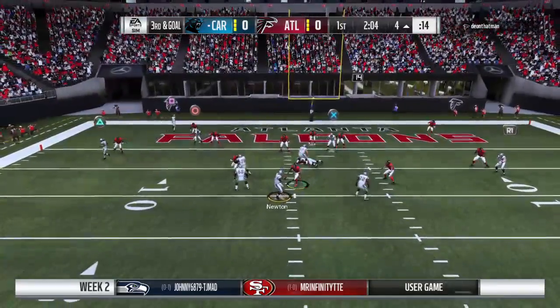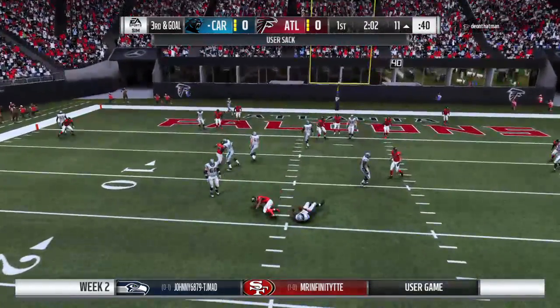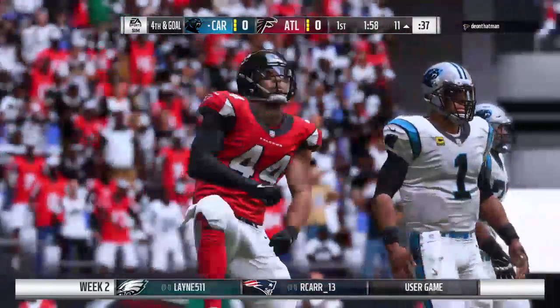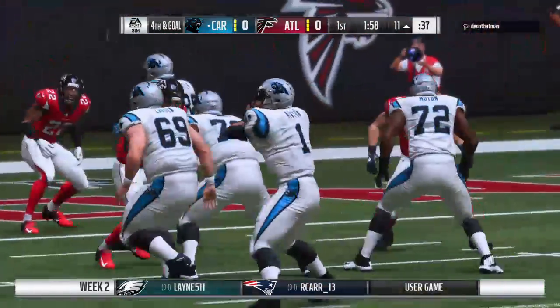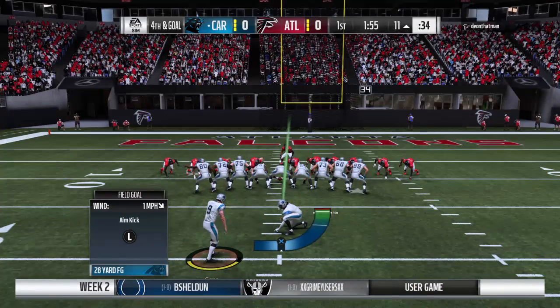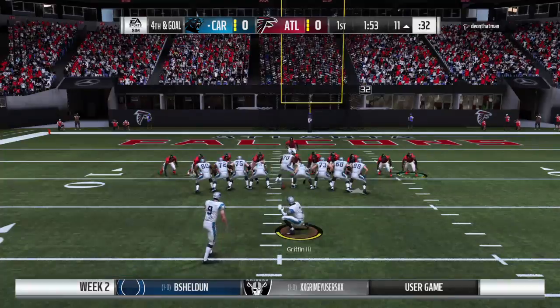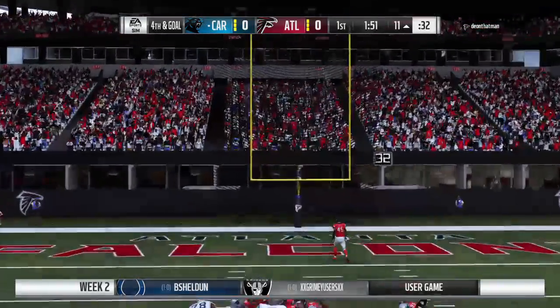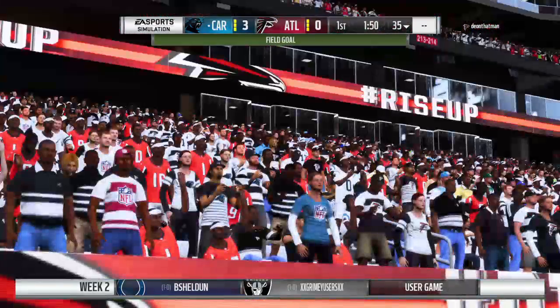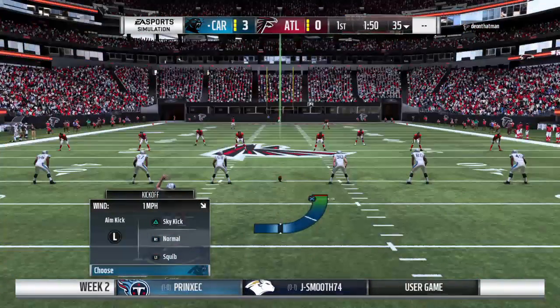Now Newton on 3rd and goal. Pressure brought in, and the Falcons get there for the sack. Vic Beasley with a big-time sack on 3rd down. And it'll be a loss of 7. 4th down, and here's Graham Gano now in the field goal unit for the Panthers. And Gano's kick is right through. And the Panthers stake claim to a 3-0 lead.